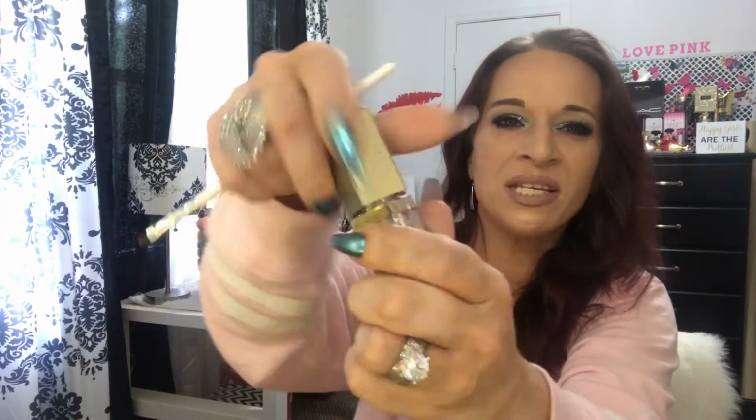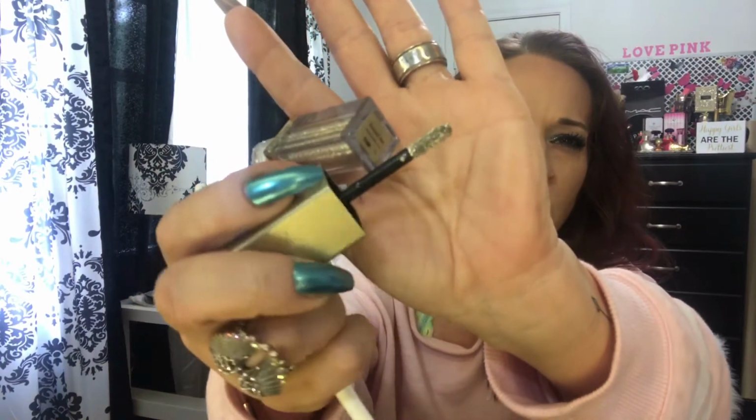Let me just grab it for y'all. Okay, so this applicator is a really, really good applicator, but in that front part of the eye, or that inner corner area, it's just a little bit too big and it ends up getting up on my eyelid. So what I like to do is take this little bitty guy and pick up just a little bit off of there, and it's so detailed that you can really get in those areas.